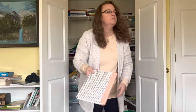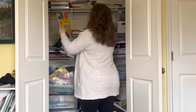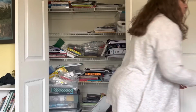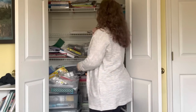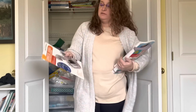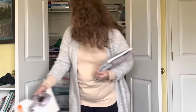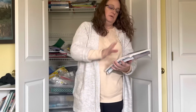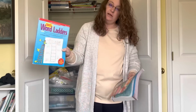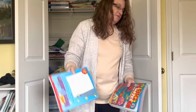This is my son's filmmaking notebook. All right, cool. Now we're in some supplies that I would want to keep. Okay. Space and the solar system. That's our unit study right now. So I'm actually going to take this downstairs for my second grader. Word letters. My second grader likes this. I'm going to keep this for now.